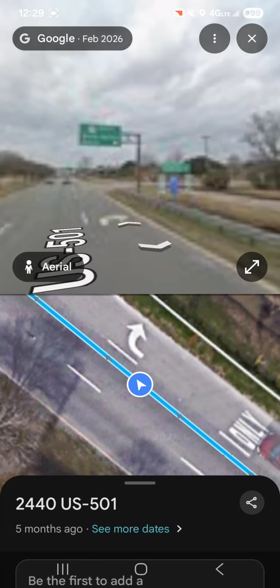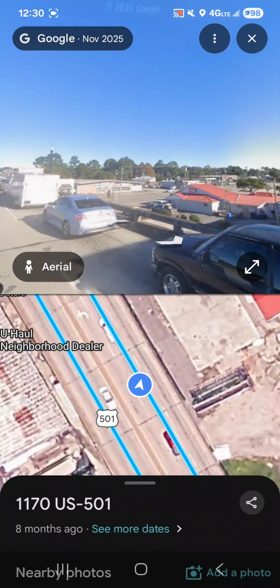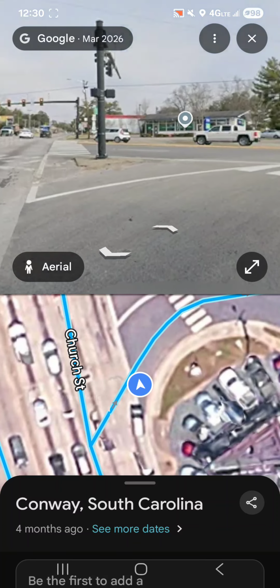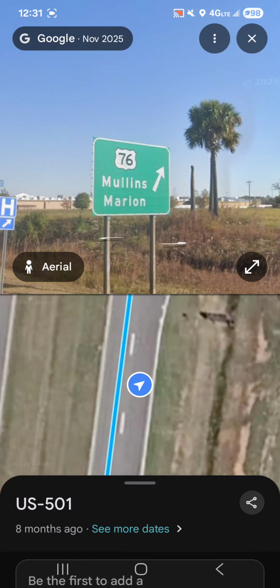Come on, SC DOT. We get no interchange for U.S. Highway 701. Here's U.S. Highway 378. Okay, this is really horrible for U.S. Highway 76. Mullins should not be signed. You should put Wilmington, North Carolina. Then for U.S. 76 for Marion, this should have been Florence or Columbia, South Carolina.